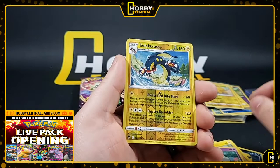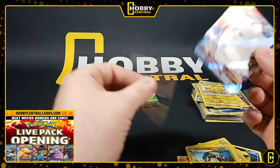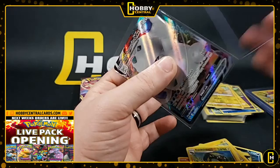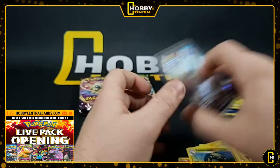So here we go. We got Electrode, and there we go. We got a Darmanitan V-Max. Beautiful. Does that count? There's some cool colors back there, guys. Does that count as a rainbow rare? Huh? No? Yeah? Maybe? No, probably not. I know you guys. You're not going to let me get off that easily.